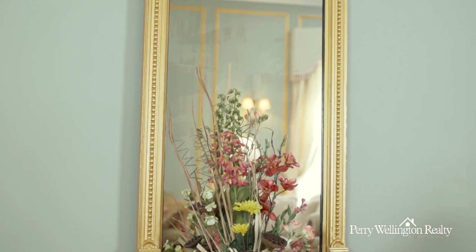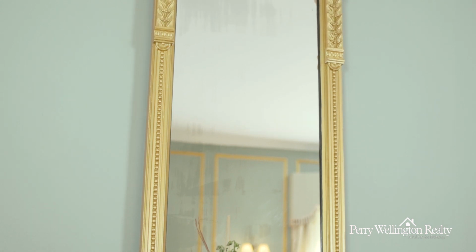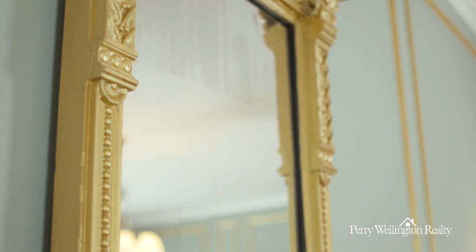Equally impressive, the ballroom mirror. The mirror came with the house. It was originally in the foyer. It was very tarnished looking, and so we spruced it up and moved it into the big room, where it seems a little bit more appropriate because it's so large.